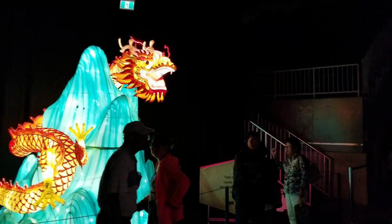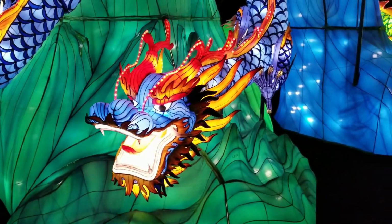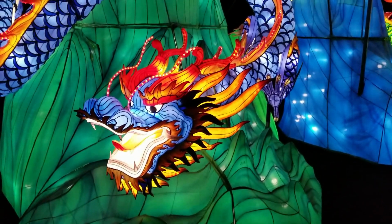This is so beautiful. It was really nice. So that was the Sky Lantern. And basically, it was a beautiful piece of art.